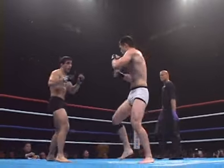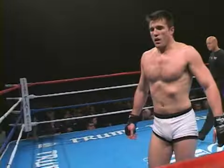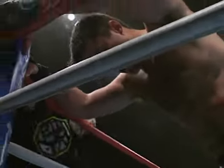Gambaryan needs to open up here a little bit because he is behind the scorecards, and he eats one at the end of the round. Good action to end the round. That was a much closer second round.